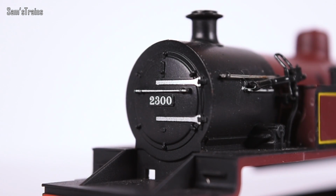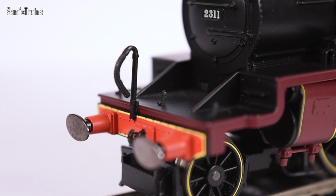And again, if I show you the old smoke box door, you can see that is very, very different. All of the detail is just moulded on there. This model has lamp irons, as you can see. This is the new one again. Lamp irons, yep, the old version never had any lamp irons, so that's great to see.